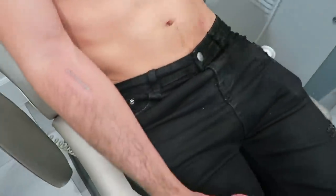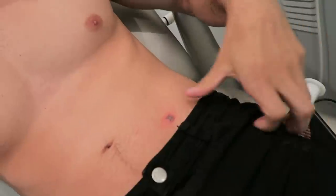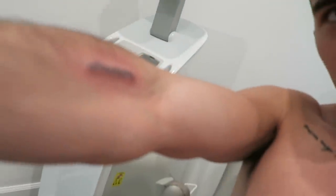Ow, that one fucking hurt. You have a lot of nerves in your hand. Okay, we're gonna put some cream on and I'll be back. So here, I'll show you. The finger tattoo is very faded. The X, oh, they're actually kind of coming back now. And then the adventure. But it definitely came off a lot.